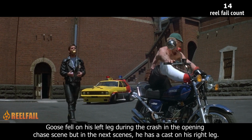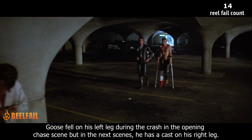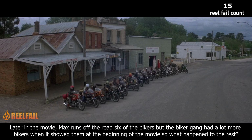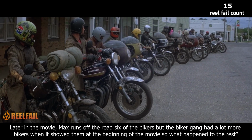Goose fell on his left leg during the crash in the opening scene, but in the next scenes, he has a cast on his right leg. Later in the movie, Max runs off the road 6 of the bikers, but the biker gang had a lot more bikers when it showed them at the beginning of the movie, so what happened to the rest?